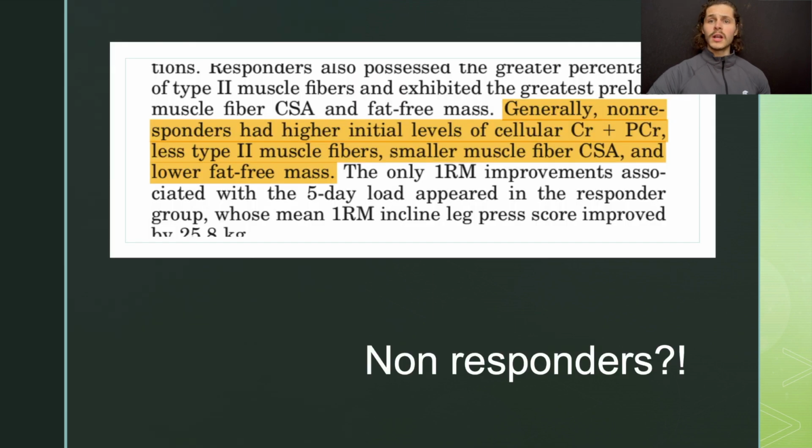So I didn't even realize that there were non-responders. I'd heard of it, but I always thought it was a bit of bro science and people just making excuses for being a bit of a weakling. However, there were a number of studies that have shown that non-responders do occur, and normally the non-responders already have higher levels of creatine saturation.